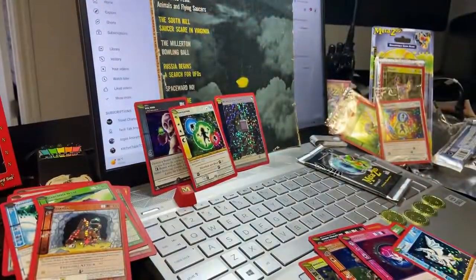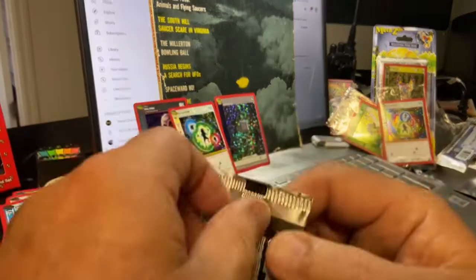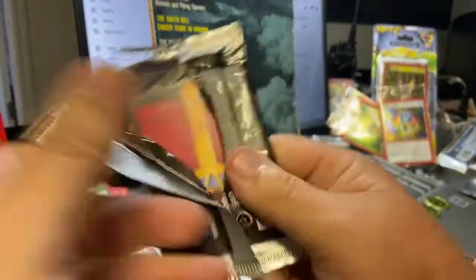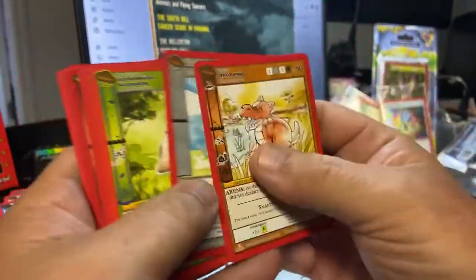1 pack left. So far, I've been fairly organized. I just gotta sleeve all these things because I didn't bring enough sleeves out. I got tons of them, they're just in the other room. Last pack. Let's see what we got. Then I gotta clean up my mess.